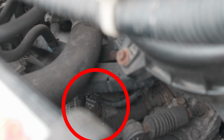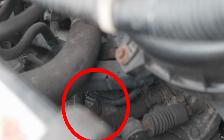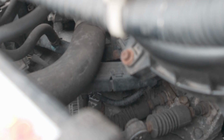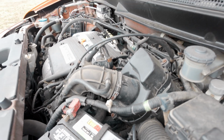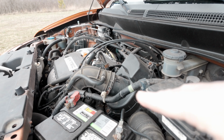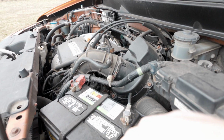It's like a gray fitting with the wire that comes off of it. That electrical connection goes onto the switch. That's the top of the transmission there. There's a switch there that goes into the transmission, and that's what we're going to take out and replace. I don't know if you can see that. Hopefully you can. If not, I apologize. But I'm going to move some of this stuff out of the way here so you can see it. And I think really all I need to get out of the way is the battery.